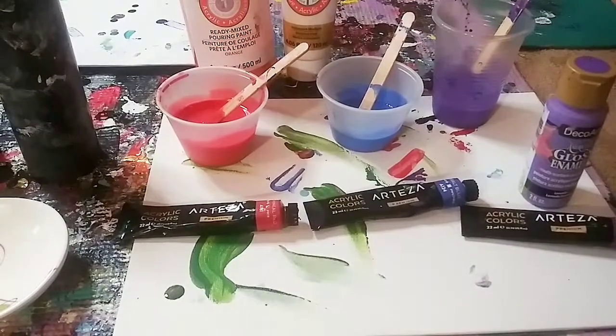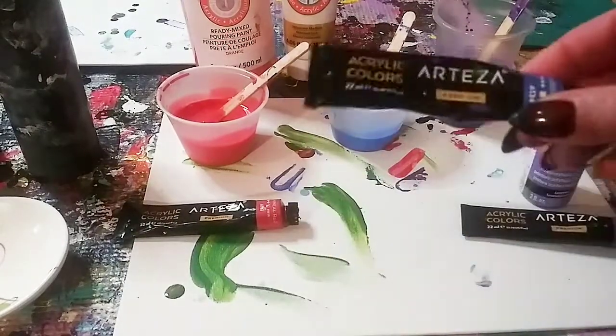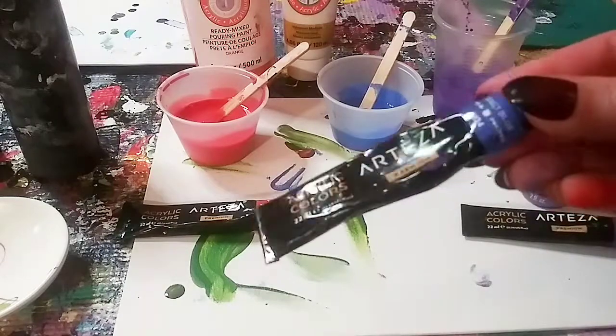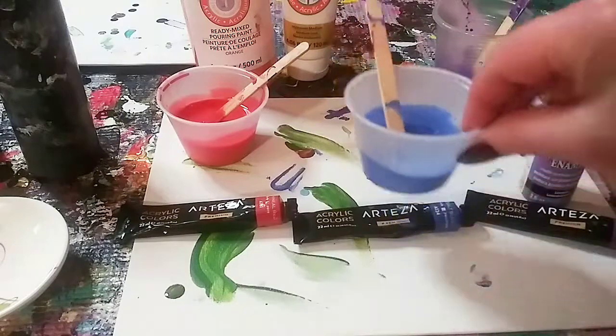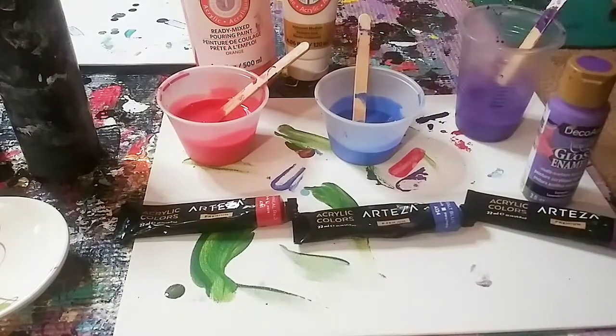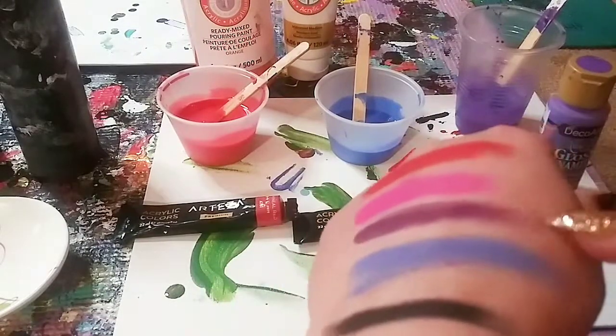Now, the beautiful blue color right here, I just put in the Cobalt Blue because I thought that it matched it perfectly. That's by Arteza. And here with the Liquid Glass. All right. Now, that dark, beautiful violet, which is right there.